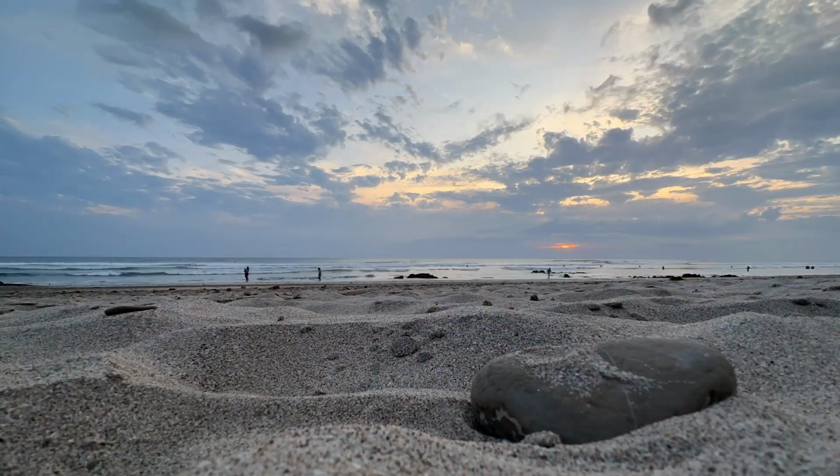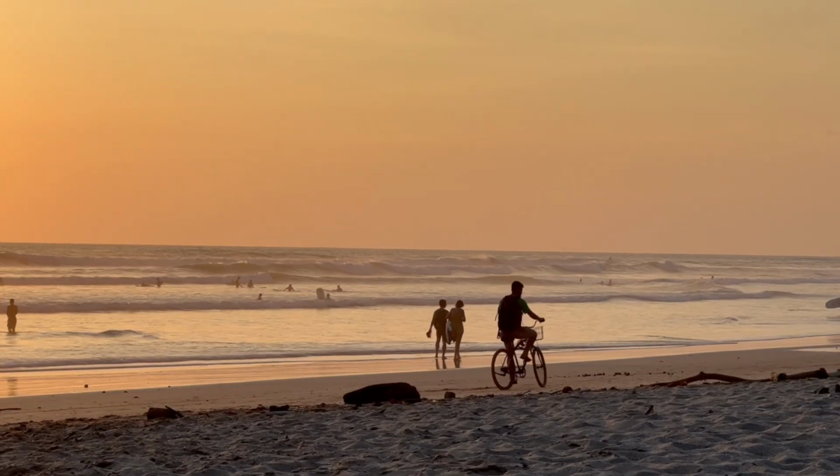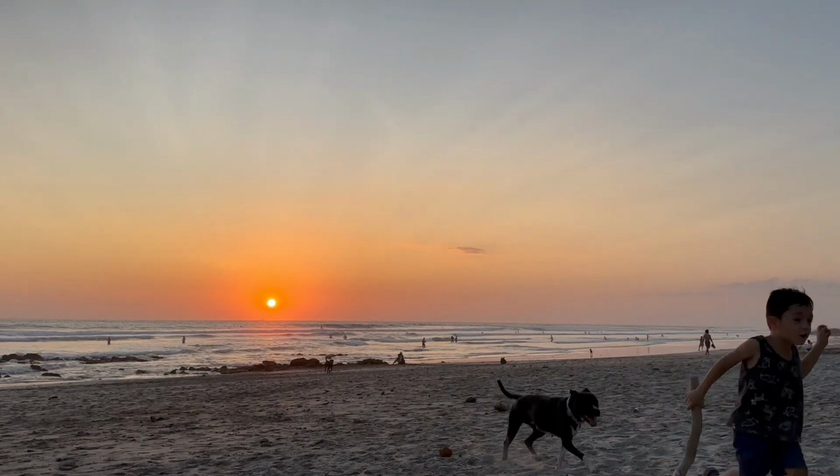And then our second favorite thing is to come out here for sunset because it is just gorgeous. Grab a couple drinks from the supermarket, lay a towel down, and just enjoy. You can see the dogs are enjoying it too.